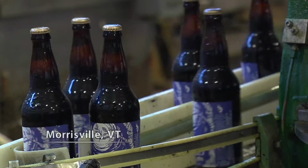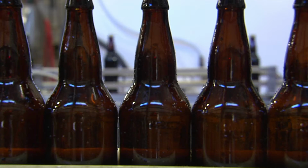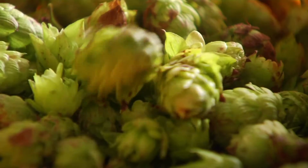Matt Nadeau shares the pain of being a small-scale hop farmer with Alaria. Nadeau is the owner and brewmaster at Rock Art Brewery in Morrisville. He has a small hop yard at his own home and enlists his family to help with the harvest. We just pick and pick and pick till you're just tired of it, and then we call it good.